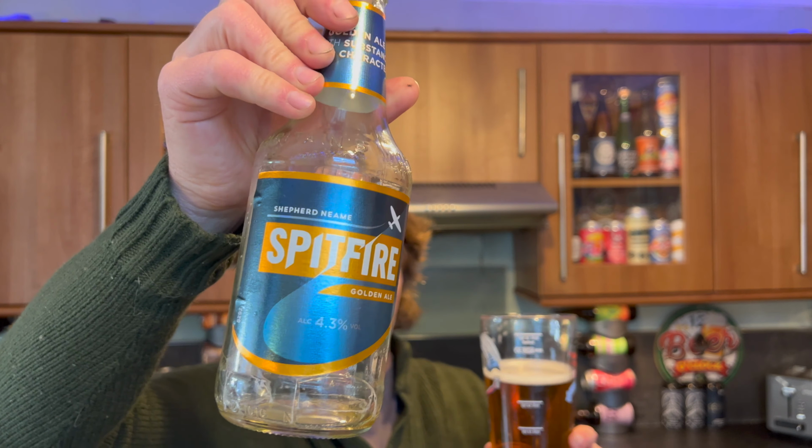This is very pleasant. Very, very pleasant beer. In fact, I think I would prefer to drink this over the regular Spitfire. I think this is a better beer. It's around the same ABV, Spitfire being 4.5 and this being 4.3, so there's next to nothing in the alcohol by volume. They probably produced this at 4.3 so as to not take the light completely from Spitfire, to keep that as the premium beer in the Spitfire brand range.